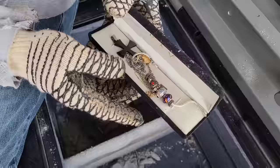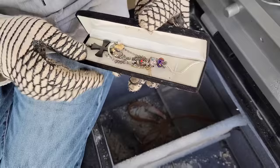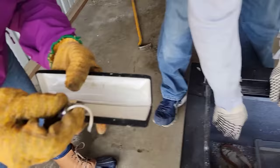What is it? Is that Pandora? I don't know. That might be a Pandora bracelet. Here, do you have gloves on? Yeah. I want you to do it with gloves because of all the drugs. This looks like gold. Yeah, it does. That looks like gold right there. All right, George is gonna check that. I see more down here.